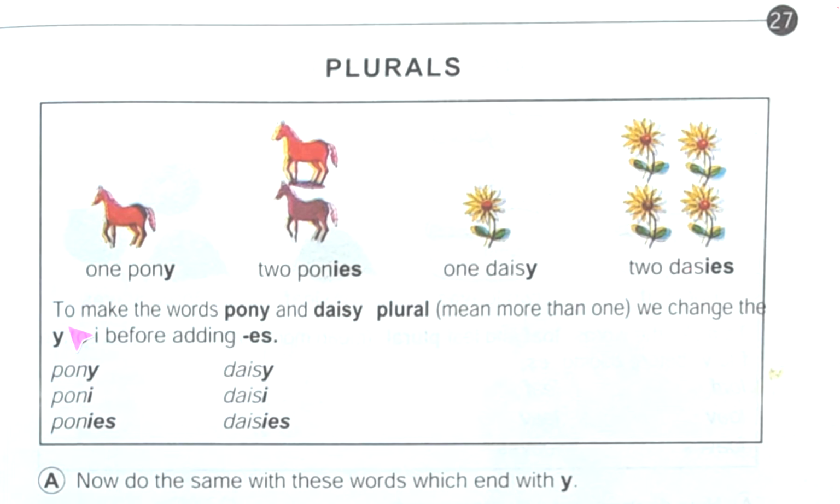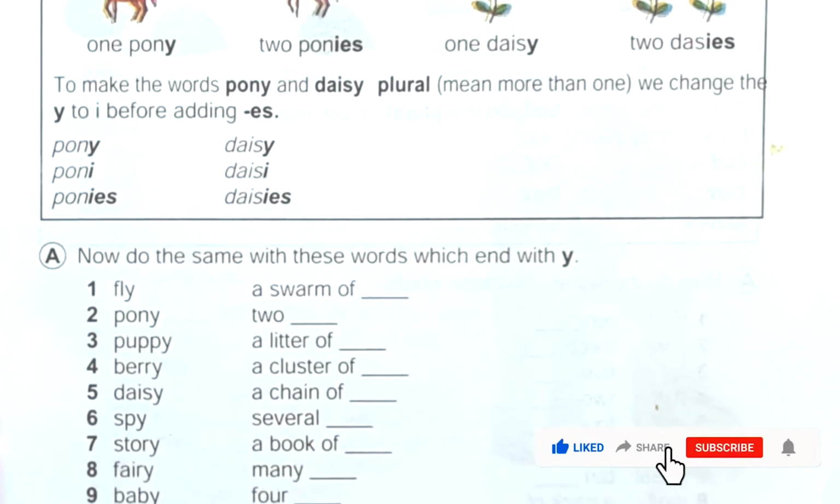So in this place it is written, to make the words pony and daisy plural, meaning more than one, we change the y to i before adding es. Like pony, we change its y into i, and after that we add es. Same thing we do with daisy when we make its plural. So just keep these rules in mind, and following this rule we will do some exercises and then it will be clearer for you. So let's start.